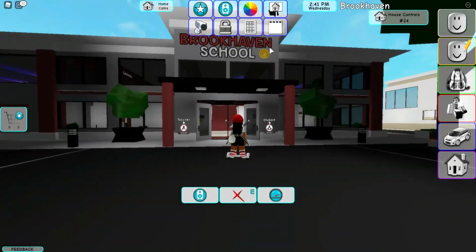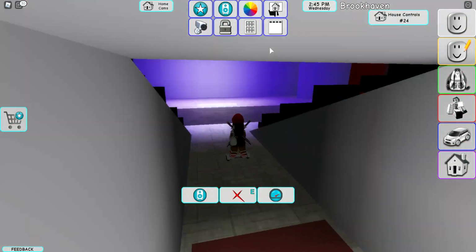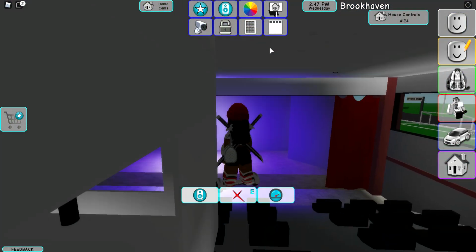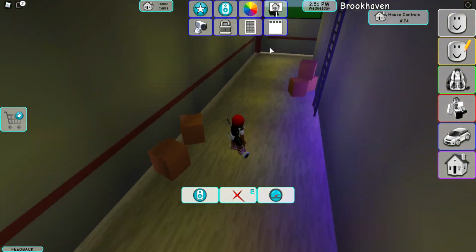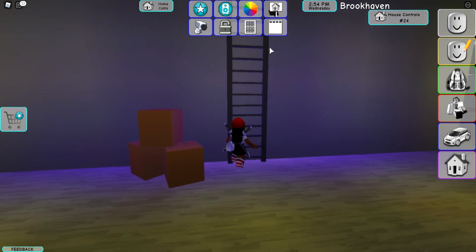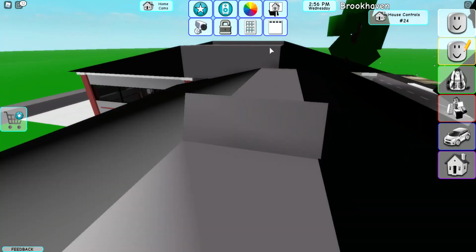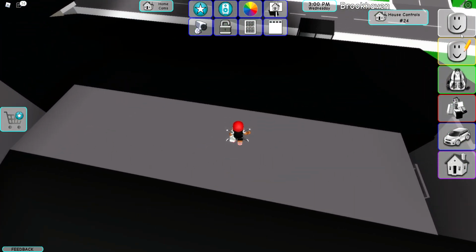Okay, the Brookhaven school still looks the same. Let's see if they had any updates on the inside, because I'm curious. Will we finally get a backstage? I think we already... Wait, what's up here? Let's see. Oh, it's the roof. Okay. So yeah, hold on y'all.